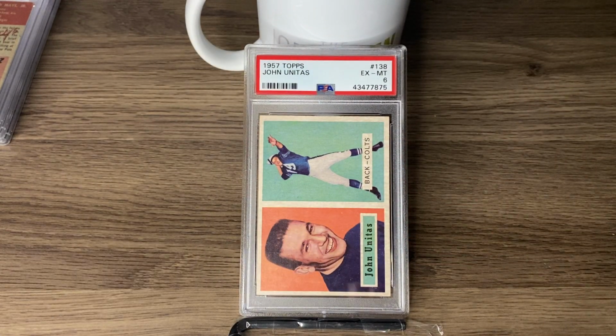And I think this is the last football card on the list. Honestly, I think this is the last non-baseball card on the list. I'm a huge Colts fan, big Peyton Manning fan. So to go back and get the best non-Peyton Manning Colt probably ever is pretty dang cool.